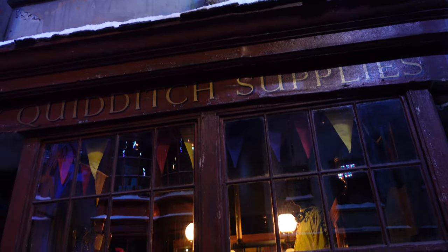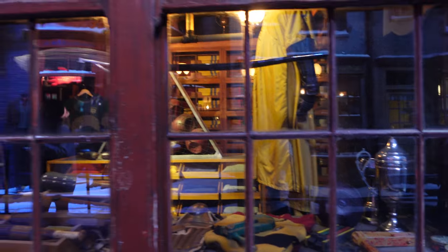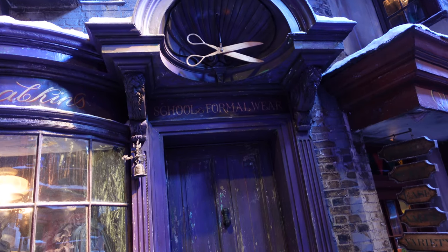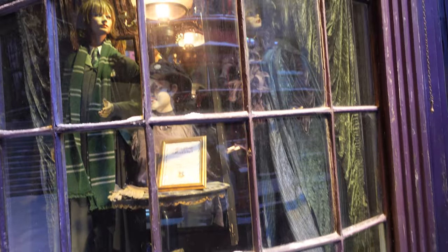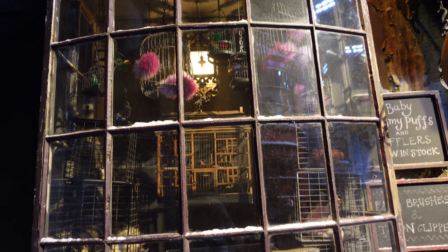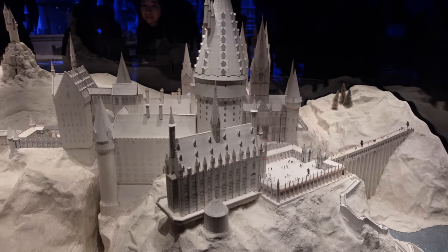The Golden Snitch is going above Quality Quidditch Supplies. And looks like there's a Nimbus in the window. The scissors move on Madame Malkin's school and formal wear, advertising the latest school robes. The Magical Menagerie has everything you need. You can get pygmy puffs and nifflers, fang brushes and talon clippers.